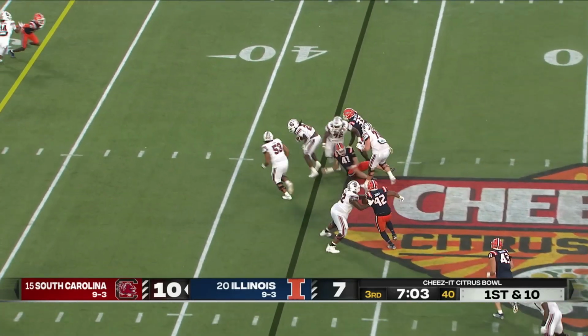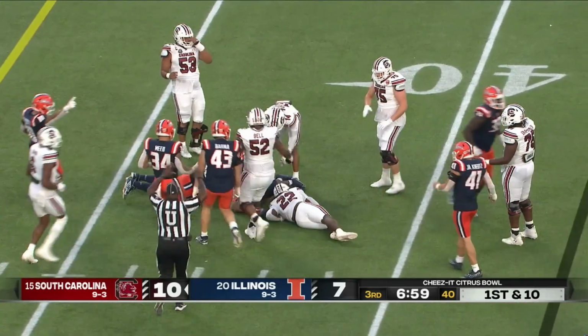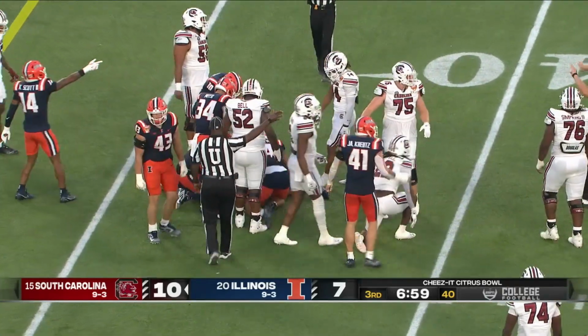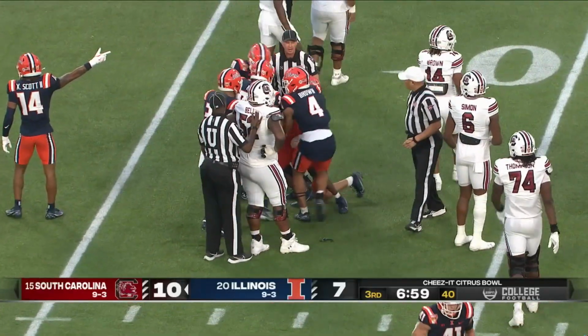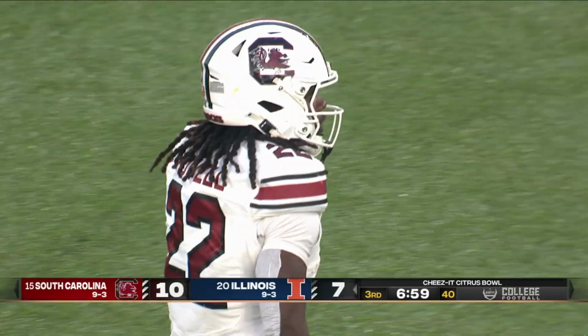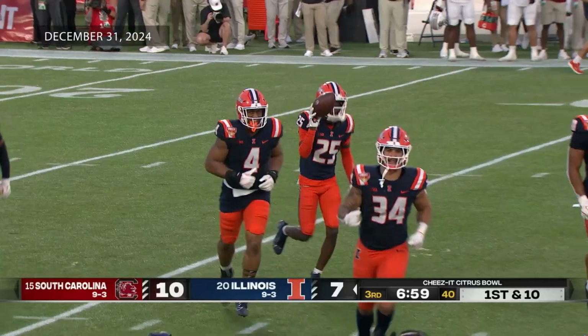On the screen pass. Ball's on the ground. Illinois has it on the recovery. The fumble by Howell, and fighting Illini have the ball. Rolling on the field. Ezekiel Holmes made a big hit to draw it loose.